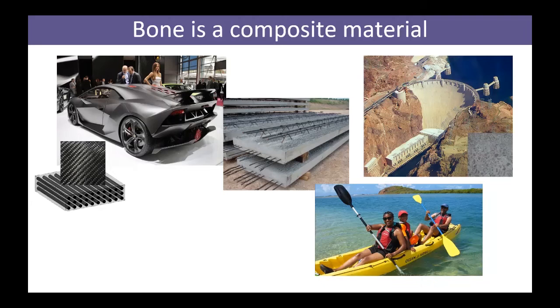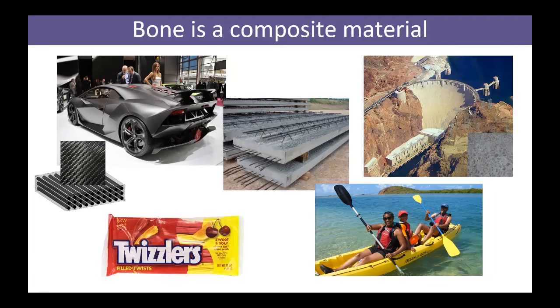Fiberglass is commonly used in recreational objects that are light, like boats, kayaks, and surfboards. And it's made using plastic that's been embedded with glass fibers. And even some candy, like these Twizzlers that are filled, can be considered a composite material. Composites are different materials that are combined together to make a better material, one that is better at resisting complex forces in multiple directions, like our bones.